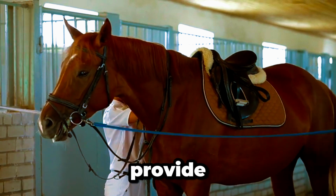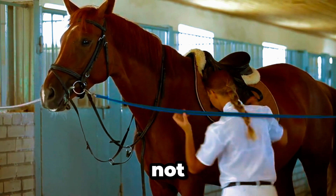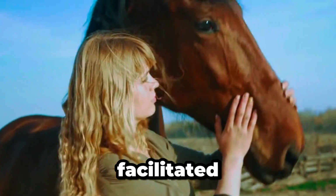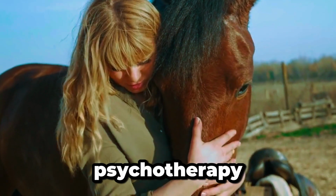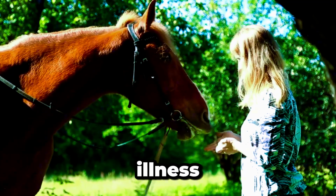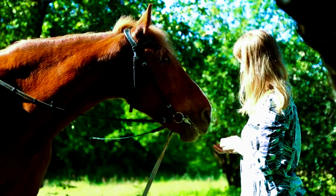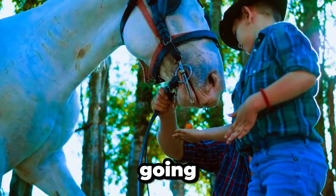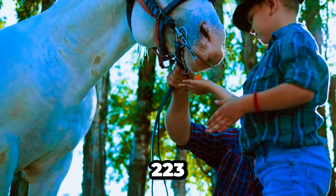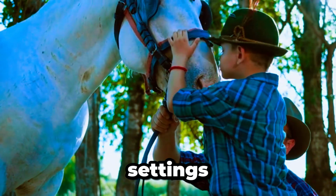[222] Horses also provide psychological benefits to people whether they actually ride or not. Equine-assisted or equine-facilitated therapy is a form of experiential psychotherapy that uses horses as companion animals to assist people with mental illness, including anxiety disorders, psychotic disorders, mood disorders, behavioral difficulties, and those who are going through major life changes. [223] There are also experimental programs using horses in prison settings. Exposure to horses appears to improve the behavior of inmates and help reduce recidivism when they leave.